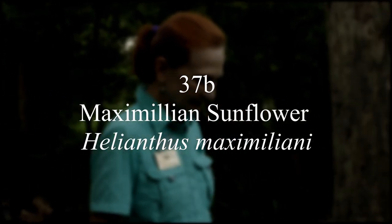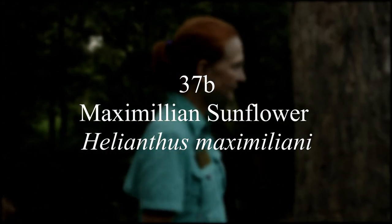This little grass, I don't think this is native. No, I know it's not.